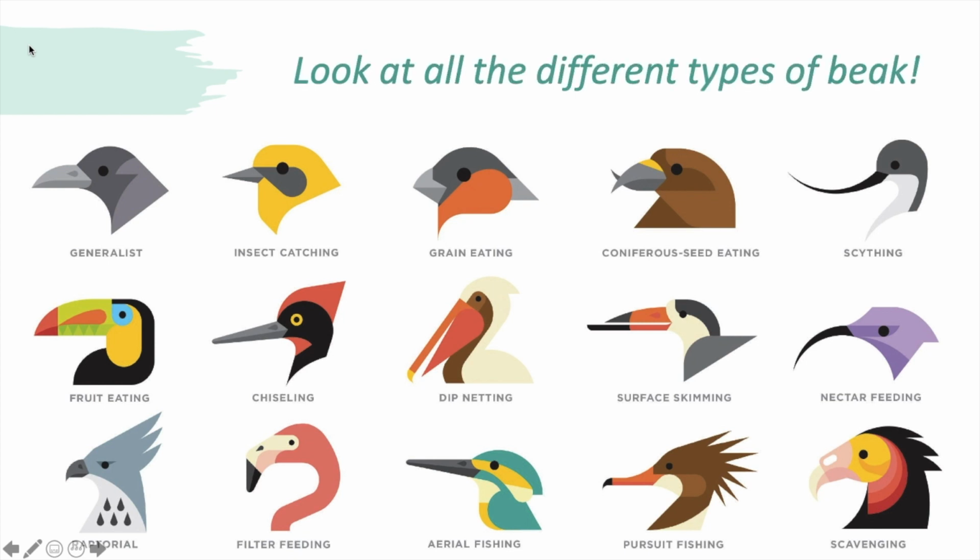Look at all these different types of beak. Okay, so you have some that are made for catching insects. This one here has a very small beak that's used for eating grains. Then we have one similar to the hummingbird, which is for nectar feeding, scavenging. This can be found on an eagle, hawks as well. Aerial fishing: these are birds that swoop down into the water and catch fish.